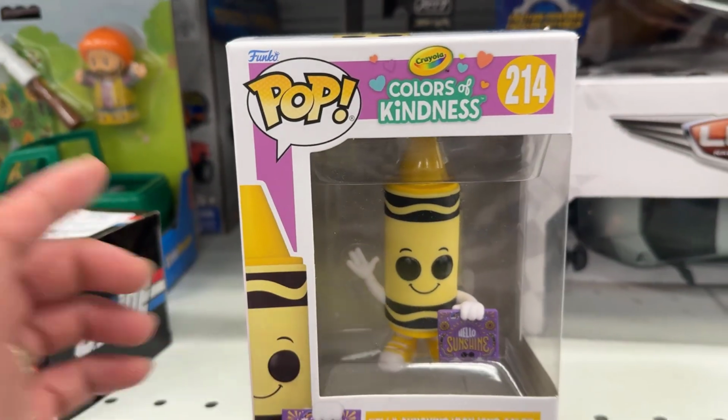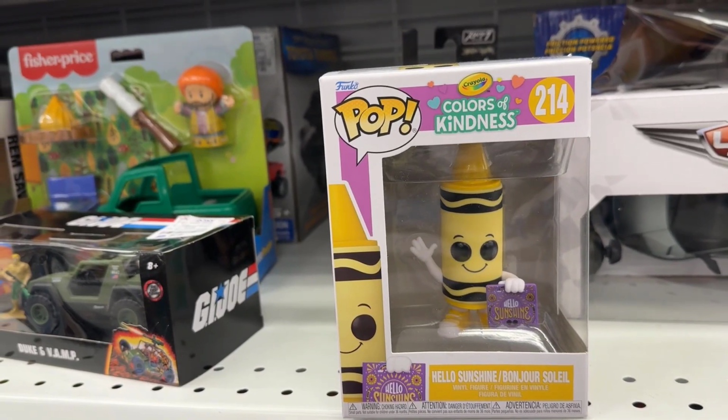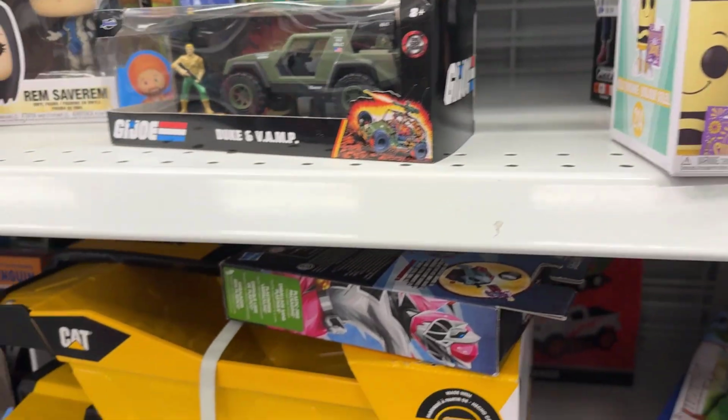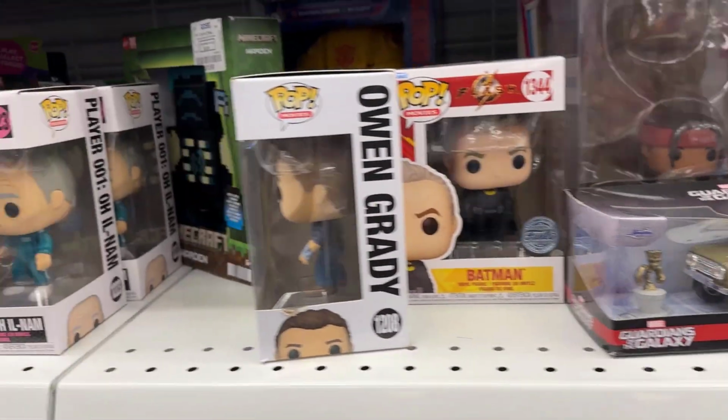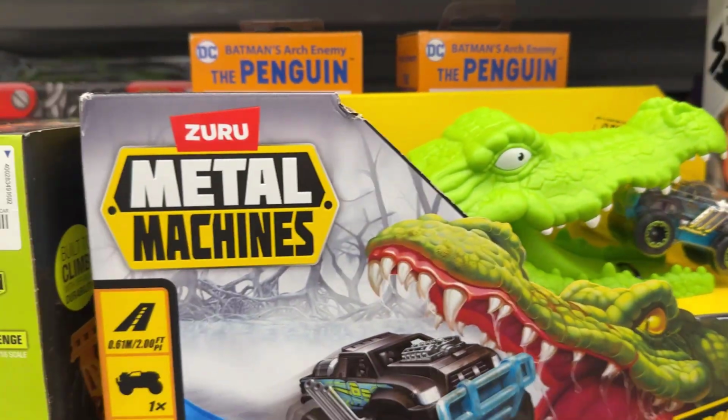A Crayola Crayon Funko Pop figure? You know the phrase, they have a Funko Pop for everything? Knows no bounds. I'm not surprised since I've seen Funko Pop figures of Hostess Snack Cakes, for crying out loud. I better quit before I go off on another tangent.